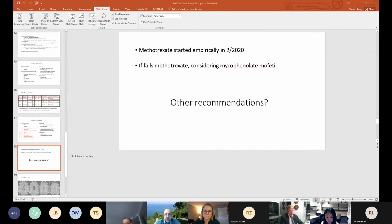I personally would have gone for CellCept first, but that may just be an educational bias on where I am. So it's interesting to hear why methotrexate was brought up. Yeah, if it was completely up to us as neurology, we would have done CellCept or azathioprine, but the uveitis specialist was more comfortable using methotrexate, so we just decided it was a preference.